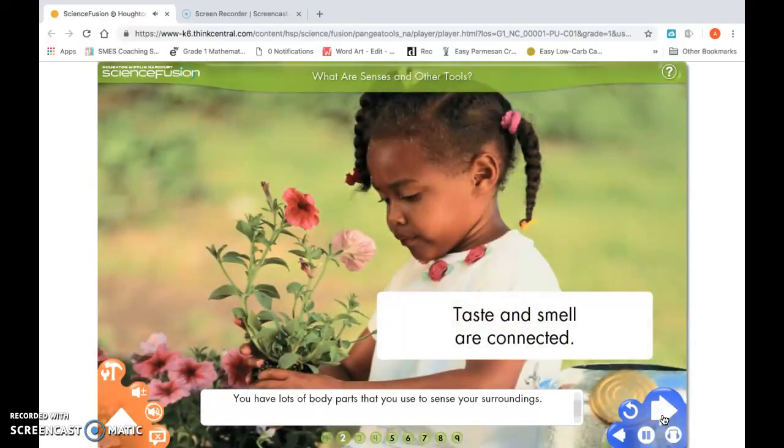You have lots of body parts that you use to sense your surroundings. You can touch things with your skin. You see things with your eyes. You hear things with your ears. What about taste? What body part do you use for taste? You probably thought first of your tongue, but did you know you also taste with your nose? Your tongue can only tell when food is bitter, sour, salty, or sweet. Your sense of smell helps give the foods you eat their flavor.